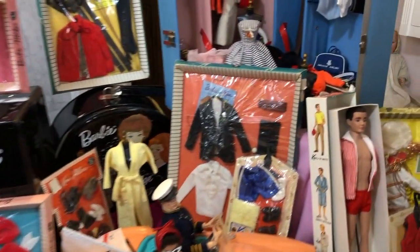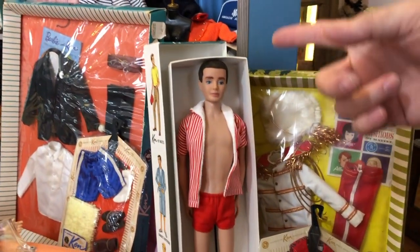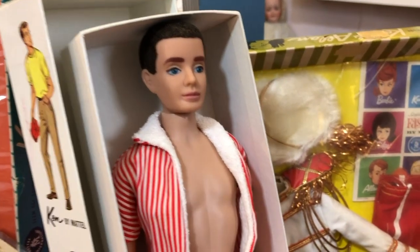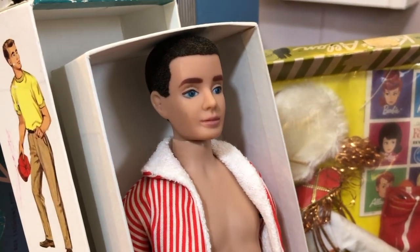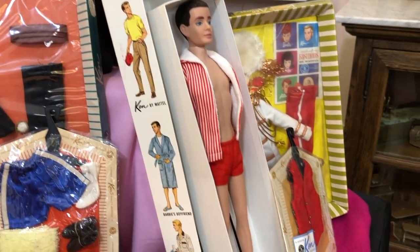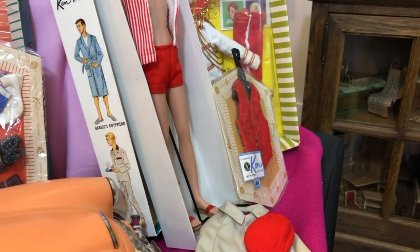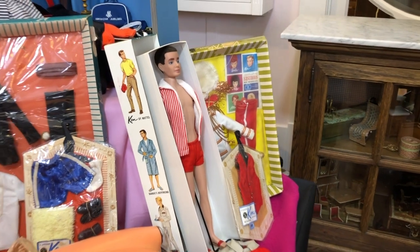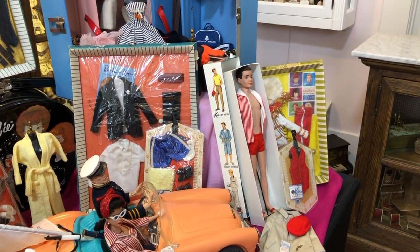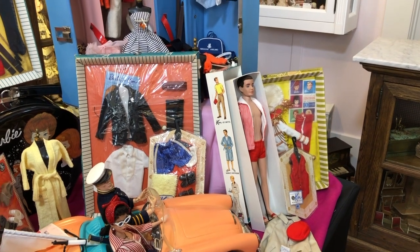Ken. This is the 1961 Ken. He's got that fuzzy hair. And he's named after Ruth Handler and Elliot Handler's son, Kenneth. But they were just adding play value. Barbie had a boyfriend, so now they could go on dates and do all kinds of wedding stuff and things. Exactly. Now, do you know who worked on the clothes for Ken?